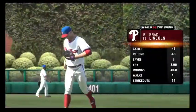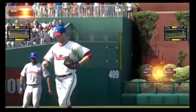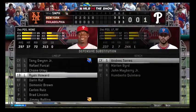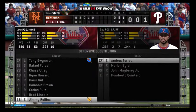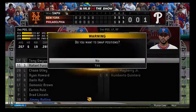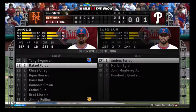Brad Lincoln will come on now, really needing that double play ball as the bases are loaded here with only 1 man out. Number 31, Brad Lincoln. Now playing third base and batting in the ninth spot, number 11, Jimmy Rollins.